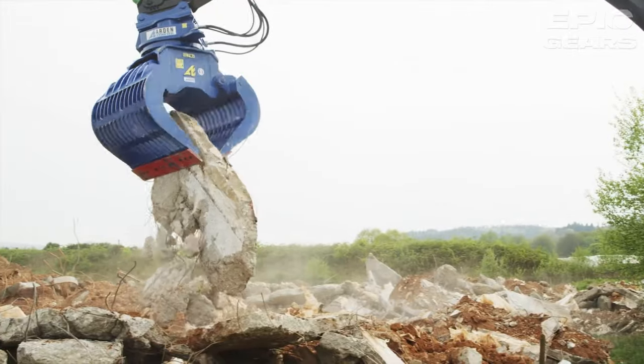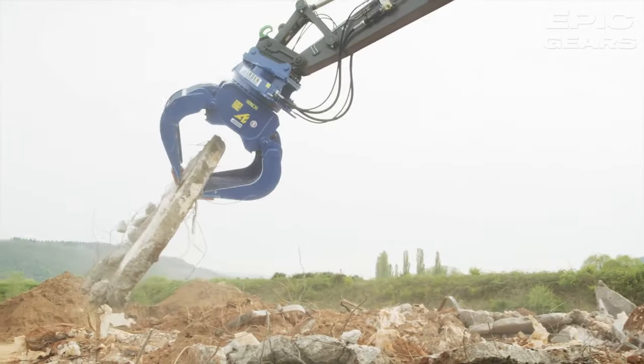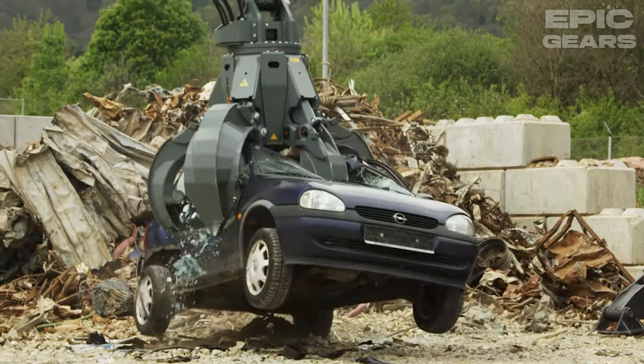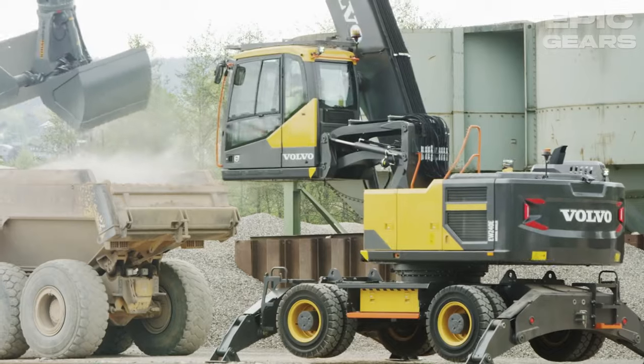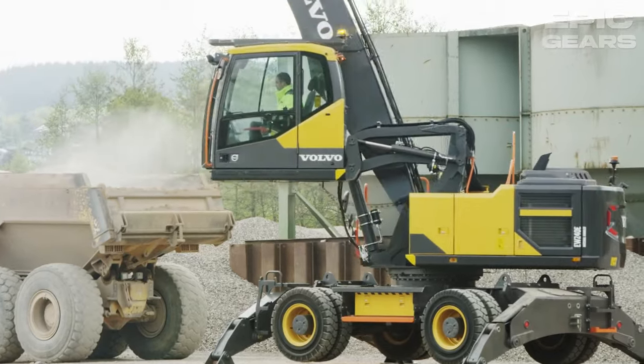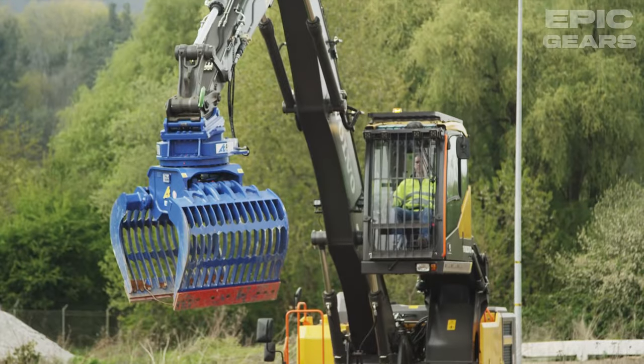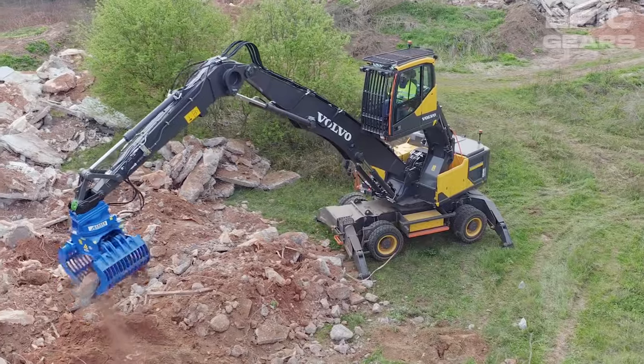The machine is equipped with a powerful 173-horsepower Tier 4 final Volvo D6 engine and features an intelligent attachment management system that allows for easy configuration with a wide range of durable attachments, making it a productive and efficient choice for various material handling tasks.